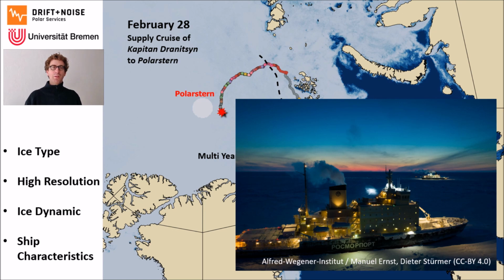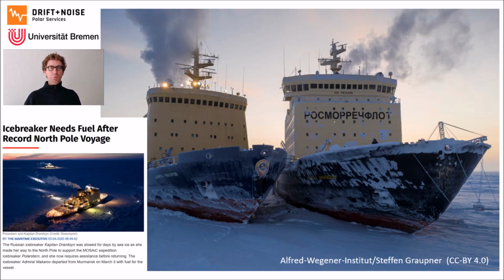And as a last point, I have to add here, for our algorithm, we need the ship characteristics. So Kapitan Dranitsin has different ship characteristics than a nuclear icebreaker, for example. This has to be taken into account as well. Just as an add-on, on the way back, Dranitsin had to be refueled by another icebreaker, so the entire situation was really close. It was by far not certain that this will be a success. And we hope that in the future, with this big data analysis, we can make even such a challenging project more calculatable.